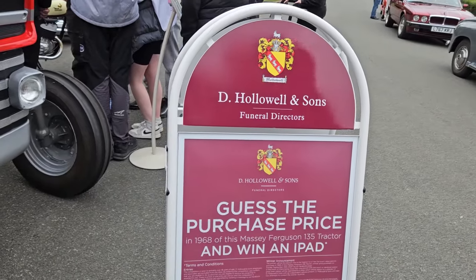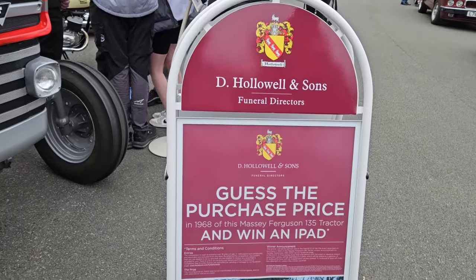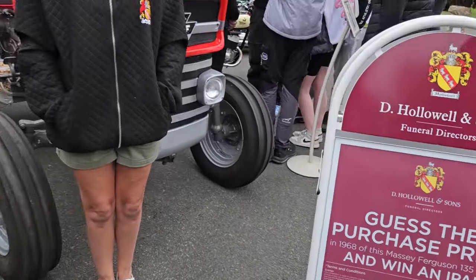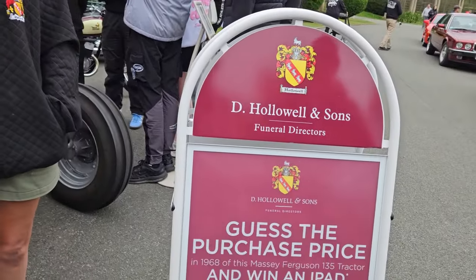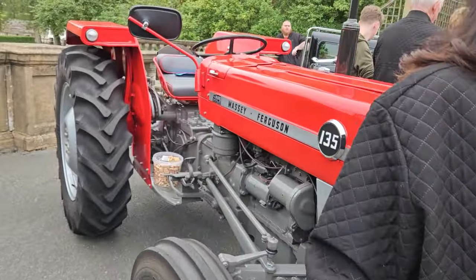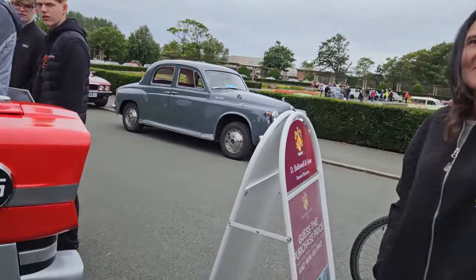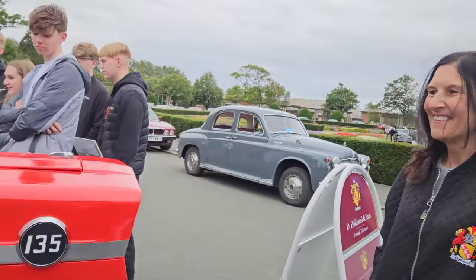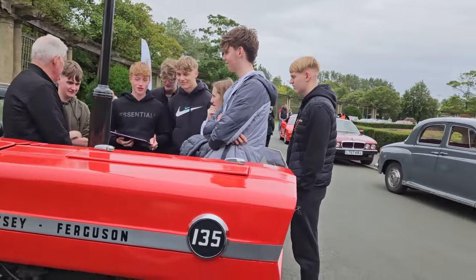Now, next up is this here, and we see representatives from Hollowell and Sons, funeral directors. Today there is a Massey Ferguson tractor, and one of the members here from the firm. Thank you very much. Very good morning. How are you? Oh, I'm very well, thank you. Now, I'm just going to show one and all again. If you guess the purchase price of this Massey Ferguson tractor, you will win an iPad. And this is the tractor here. One cracking Massey Ferguson tractor. And again, a view of this lovely rep from the company. And already it's got a huge amount of people trying to guess the price of this tractor. D. Hollowell and Sons.